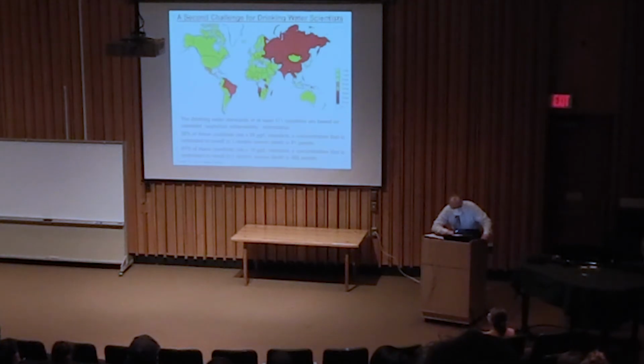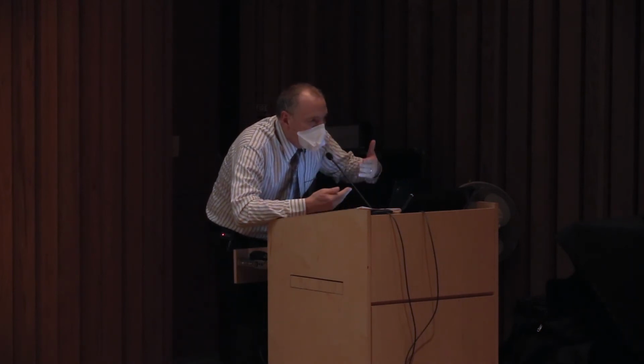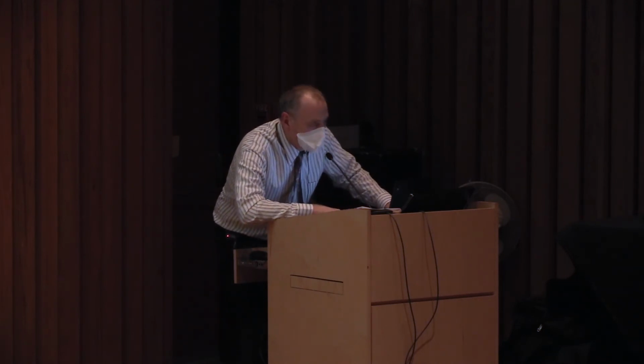This is a global map that we're working on. We found the drinking water standards for over 170 countries, and 36% of these use the 50 part per billion standard, and 61% use the 10 part per billion standard. There's no reason why all countries, both low income and high income, can't use a more protective standard. We can all measure to lower levels with the equipment that we already have.